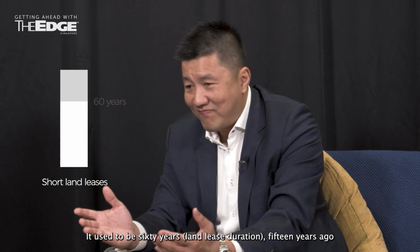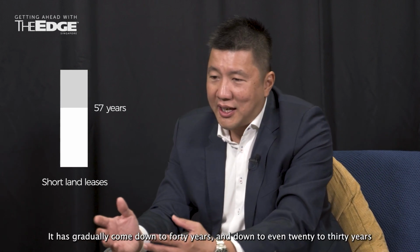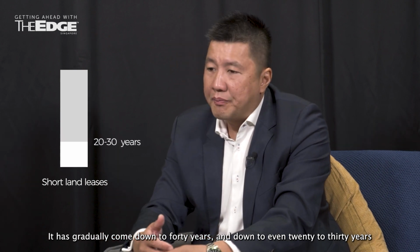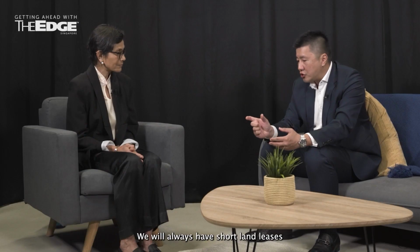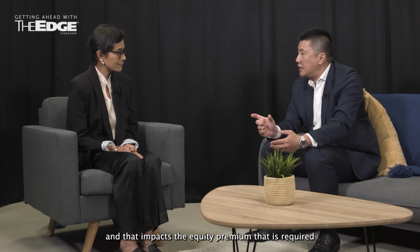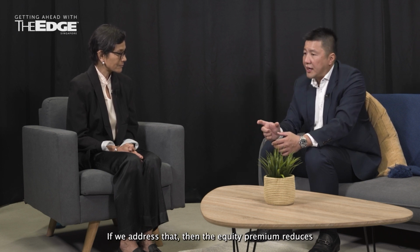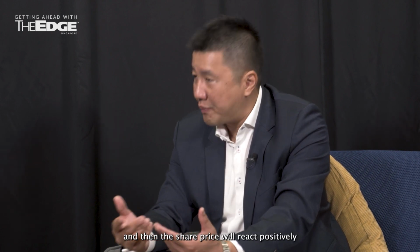It used to be 60 years, 15 years ago. It has gradually come down to 40 and down to even 20 to 30 years. If we do not address the underlying land leases with our asset rejuvenation, we will always have short land leases, and that impacts the equity premium that is required. So if we address that, then the equity premium reduces, and then the share price will react positively.